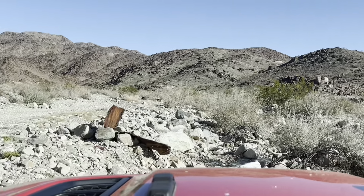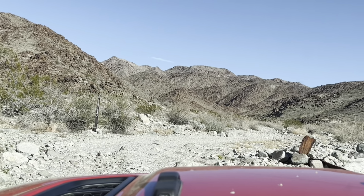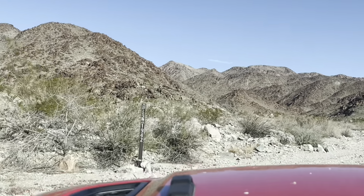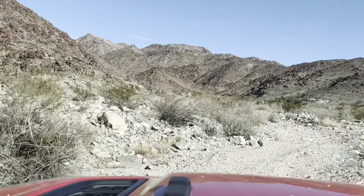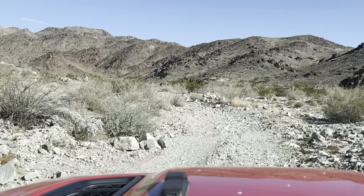Okay, we're making a left. This is so weird. I've never been in this way before. Okay, let's check it out. We have to wait here at the bottom so they see where we're going. Yeah, left on 1942.